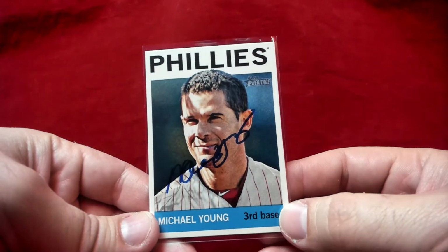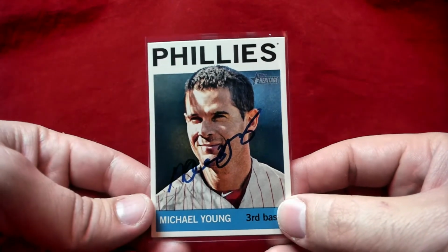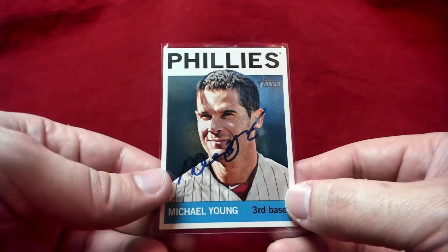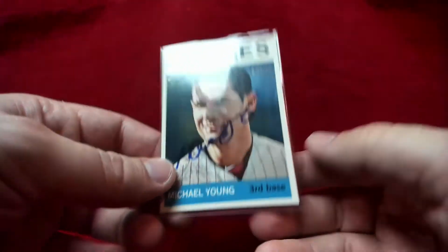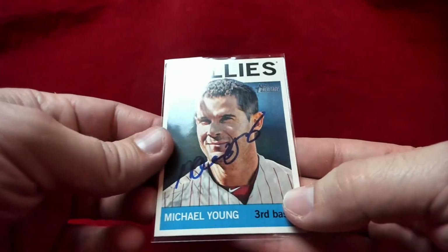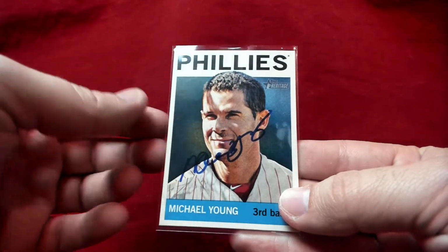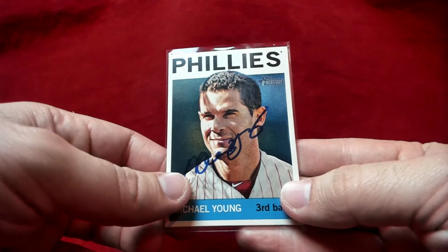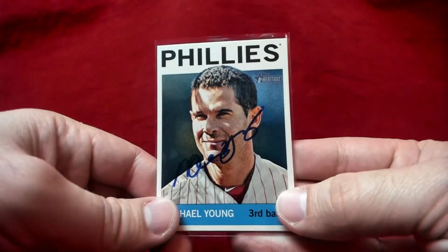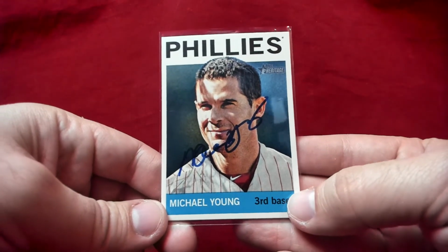Michael Young. He's one of those guys who obviously had a really good career, and he wasn't bad for the Phillies, but that was just such a forgettable season. The Phillies were terrible in 2013, and I figured why not? I'll pick it up. But it's just not a great-looking card. It's just dark spots, and it's kind of over his face. I can always pick up another one, but you're not going to see a lot of Michael Young Phillies stuff because he played for the Phils for less than half a year.